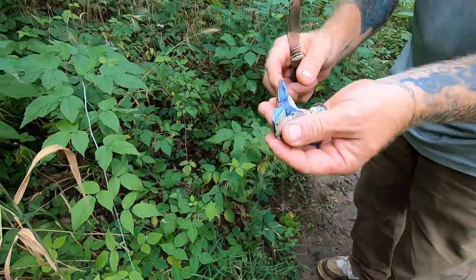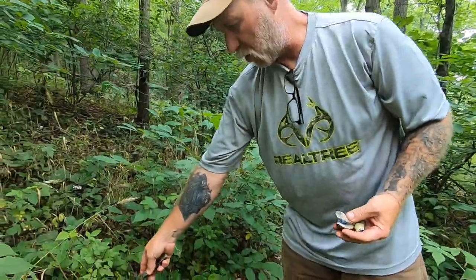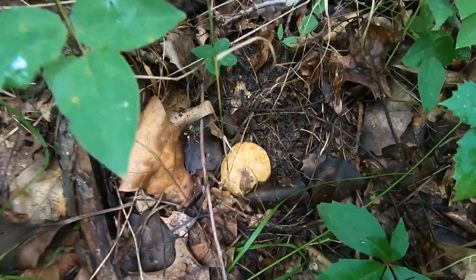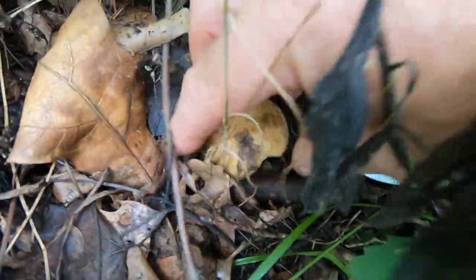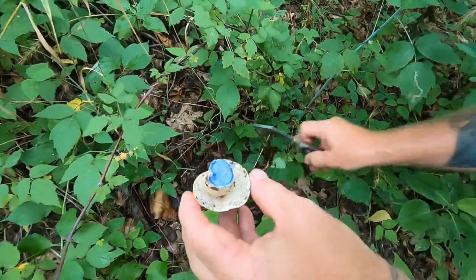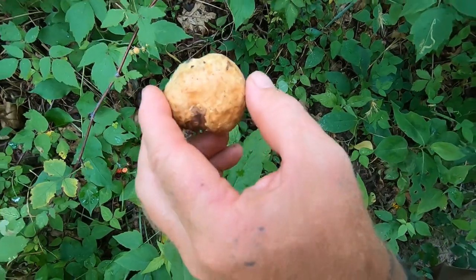These are strikingly beautiful mushrooms. I never find them more than one or two at a time. But there's one more right down here. Dawn's gonna show you what it looks like in the wild. And then I will cut that because we are harvesting mushrooms today. Pores, not gills. This is a gyroporus.